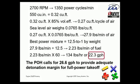Best power mixture, if we were running the engine at best power mixture, that is 12.5 to 1 air-fuel ratio by weight. So if we're cramming 27.9 pounds of air per minute into the engine, to maintain 12.5 to 1 mixture, we have to cram 2.23 pounds of fuel per minute into the engine. And if we convert that in pounds per minute to pounds per hour, we get 134 pounds per hour, or we convert it to gallons per hour, we get 22.3 gallons an hour.